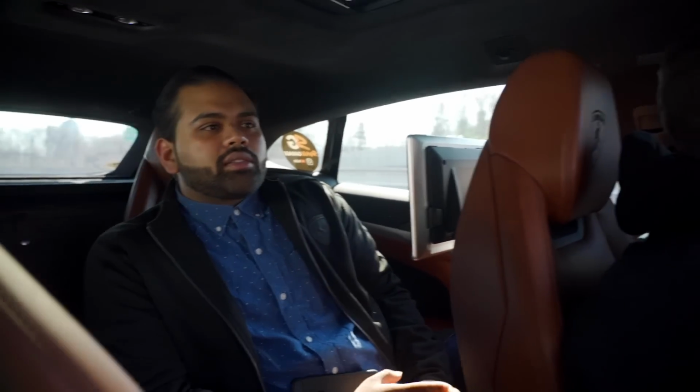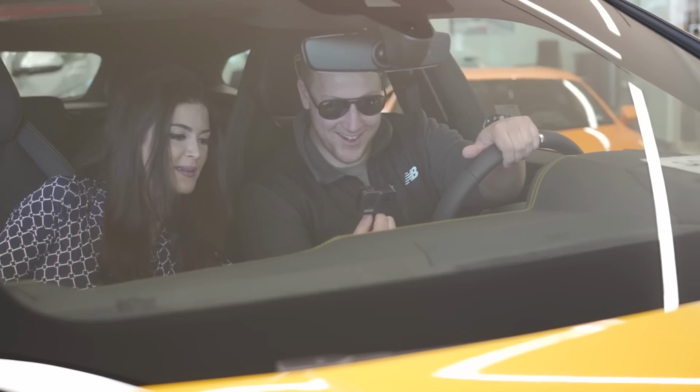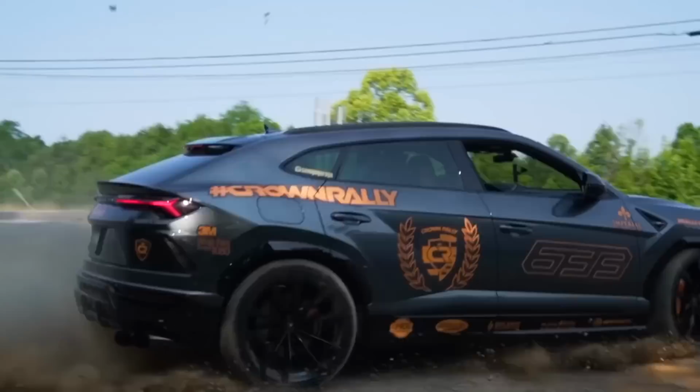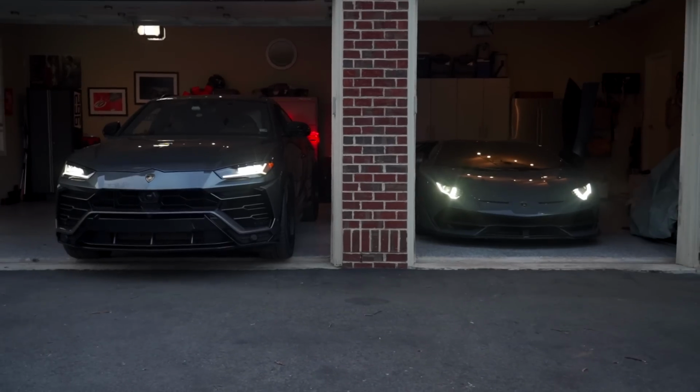So yeah, the Urus is an amazing car. You've seen a lot of people picking up Uruses on the channels. Mike Street Speed picking up his for his girlfriend. We have one. Obviously, we're driving one right now. I love this car. This car is absolutely insanely perfect.